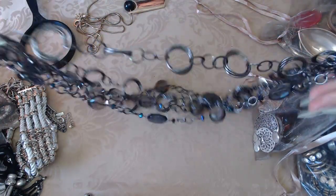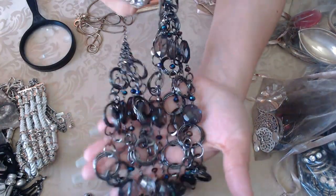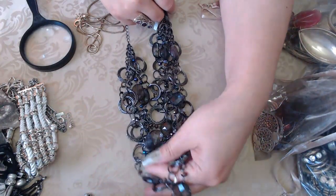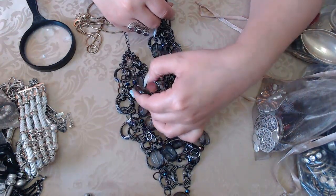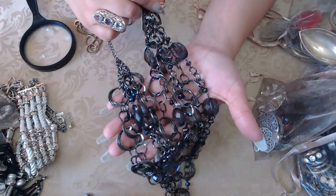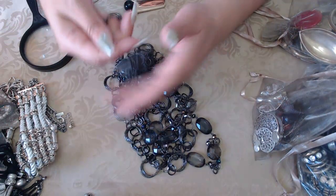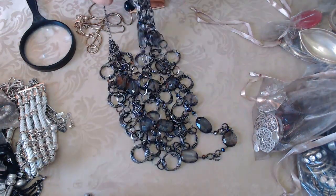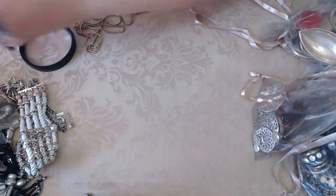But look at this, guys. Look how beautiful this is. This is just amazing. Beautiful, beautiful cascades of sparkles. These are not glass, but look how they're sparkling because of the cut, the faceted cuts. Very beautiful. And it still has the tag. And it has some purplish black beads. And it kind of looks purple too. Purplish gray, I would say.